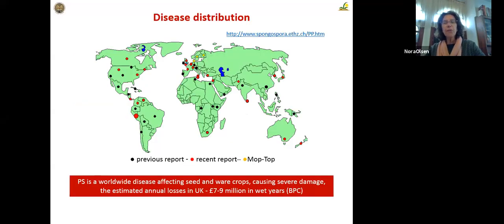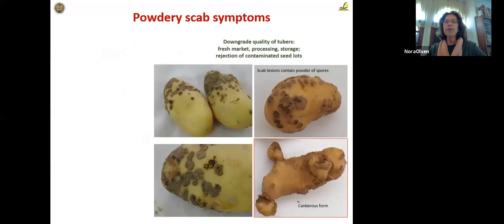So powdery scab is a worldwide disease affecting seed and ware crops, causing severe damage all over. The estimated annual losses in the UK are about 7 to 9 million pounds in wet years, according to the British Potato Council. The symptoms of powdery scab are scab lesions on the tubers, as you can see here, and the scab lesion contains a powder of spores. From that comes the name of the disease.